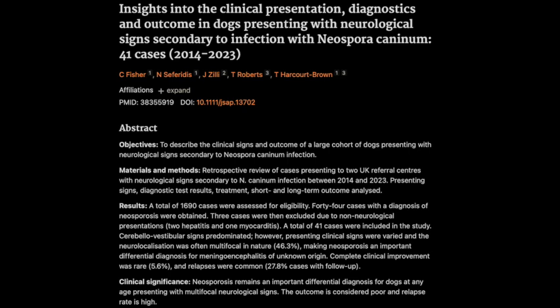That's why relying on just one test could mean you miss cases. This study really highlights how important it is to combine both serology and PCR. And of course, look at those results alongside the dog's actual clinical signs. That's how you get a more accurate diagnosis.